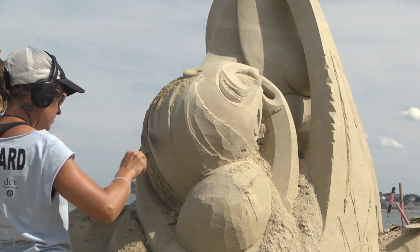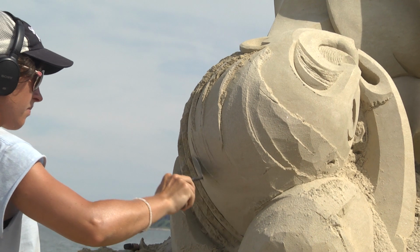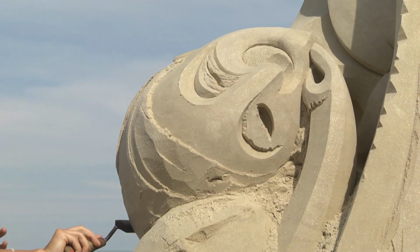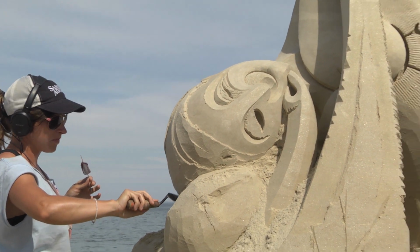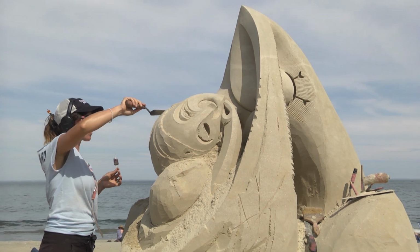Very nice, smooth lines. This is a little bit more of a surreal woman. You can see the woman's head, and maybe she'll be holding a baby. She's noted and known for her uniqueness in her carving, and you can see it in this.